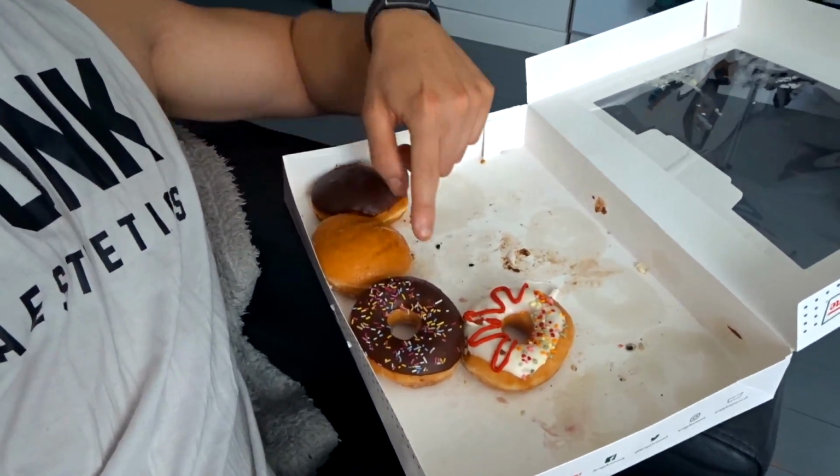Okay, I've had a little bit of a rest. It's time for the next 4 donuts. Which one do I go for? So going for this bad boy. Have no idea what this one is, but let's give it a try. This donut has surprised me. It has a very strong strawberry flavour. I actually really like it.